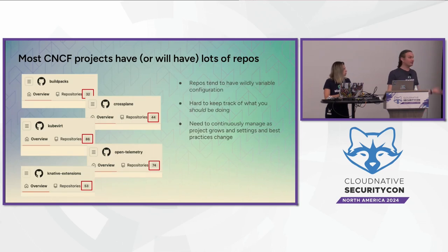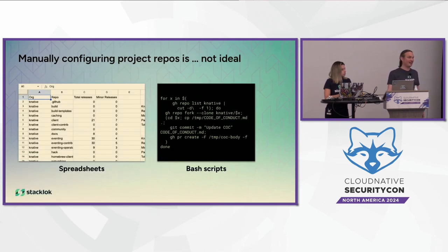And I alluded to this earlier. You know, you can see that many of these have 30 or 50 or 100, and I have done both of these things before. I've made the spreadsheet and gone over all the repos and filled it out. That wasn't fun. I've written the bash script to check out all the repos and put a file in it and automate filing the PRs. That wasn't fun either.